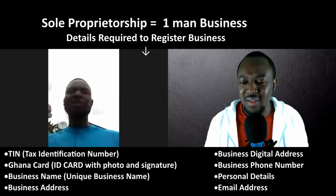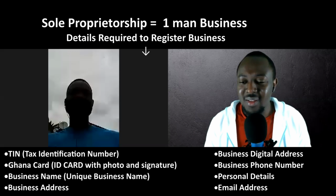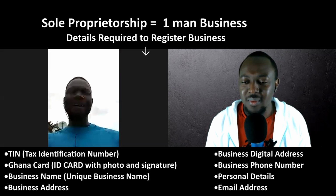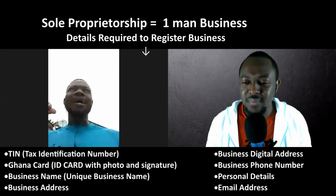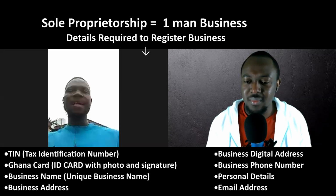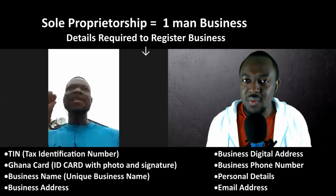The Ghana card is the type of ID card we are using now in Ghana. On that ID card, you have your picture in front and your signature at the back of the card. These days, the Registrar General has made it clear that when you are registering a business, you need that type of ID card because your signature is at the back, so that no one can use a different signature to do the registration for you.